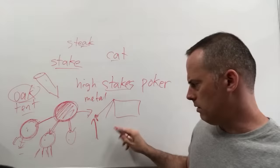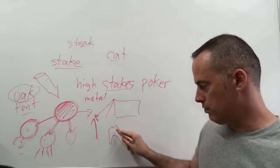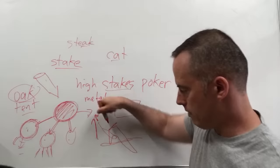So I'll try to draw a nicer picture for you here. Here's, let's say, a piece of a tree that I break off. So this was a piece of a tree, but now look at this, I can use it as a stake. So I break the tree off here. It's got a little hook right here. I can tie my string around that, and then this part goes into the ground. So I hammer it in, and then that sticks into the ground so my tent doesn't blow away.